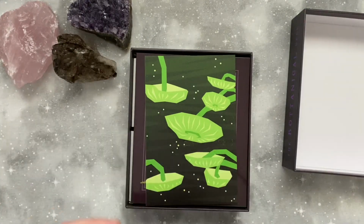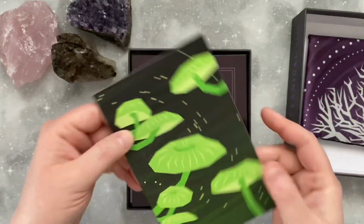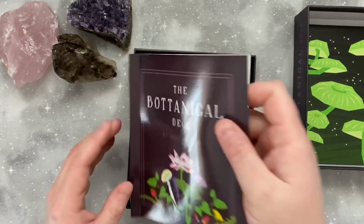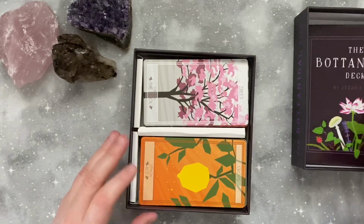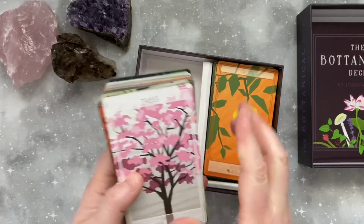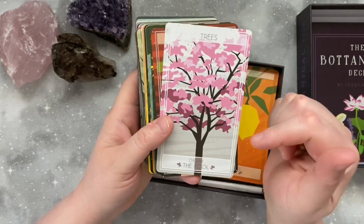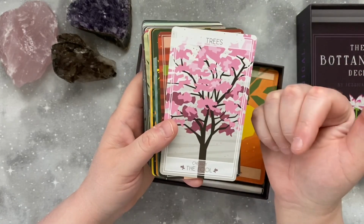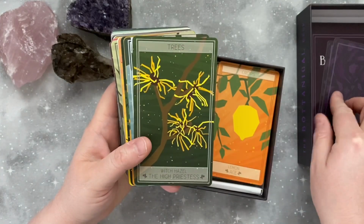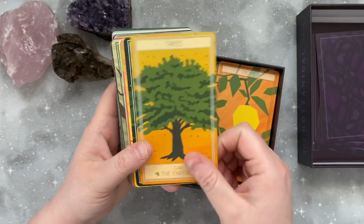It also came with an extra print of one of the mushroom cards, and it does come with a nice guidebook. This deck is all botanical based, as the name would suggest, and it's really, really beautiful. She is the same artist who did the Amethyst Oracle and the Idiosynchro deck. She has this sort of vector graphic style of artwork, and it's absolutely gorgeous. I really, really love this deck.